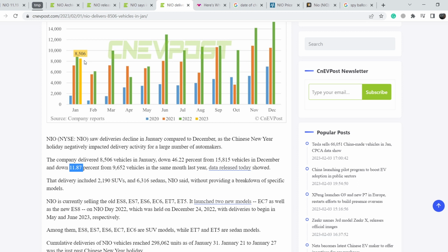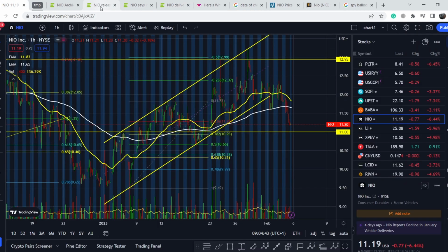But we have what we have, and these numbers are weaker than the previous year and especially the previous month, because 46.22% is a very harsh decrease in its production rate. And definitely this was the main reason for its movement to the downside.